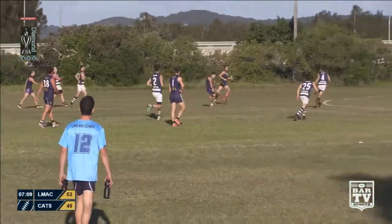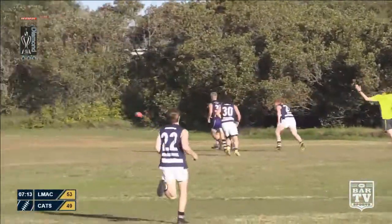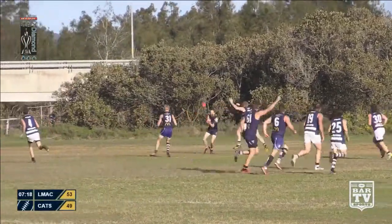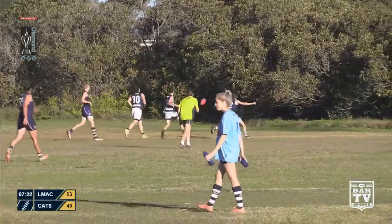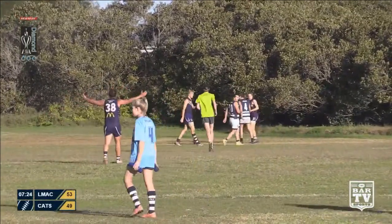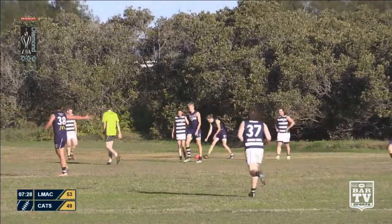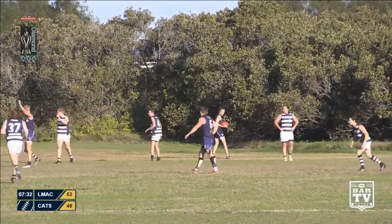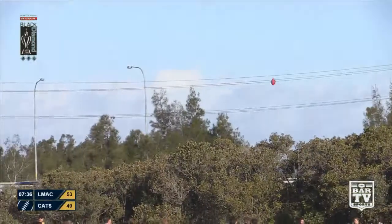Timmy Clark. One guy that does usually hold his feet, and he's been rewarded. Ball's brought to ground by Nick Bunny. Hand past Damon Twelly. He's back to Nick Bunny. He's dropped it out of bounds. Ball's to be thrown in. Damon Twelly's rucking.